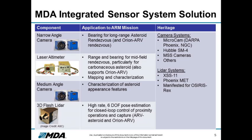I believe the gentleman from Ball Aerospace had almost the exact same instrument suite, which I think is good. We're starting to synthesize. We're all starting to come together. What we were proposing was for far field, long range, to have a narrow angle camera that picks up bearing information. And then as you get closer, you actually combine the narrow angle camera with a LiDAR. And the laser altimeter that MDA is developing for OSIRIS-REx would be coupled with the narrow angle camera, which would give you bearing and range. And then as you get closer, you'd have a wider angle camera that begins to give you detailed features of the asteroid. And then that would be coupled with a flash LiDAR.